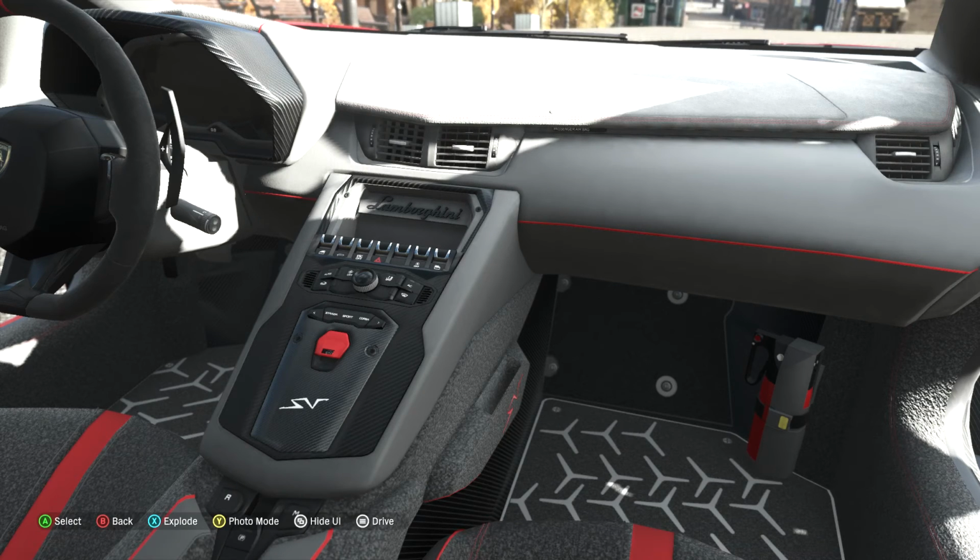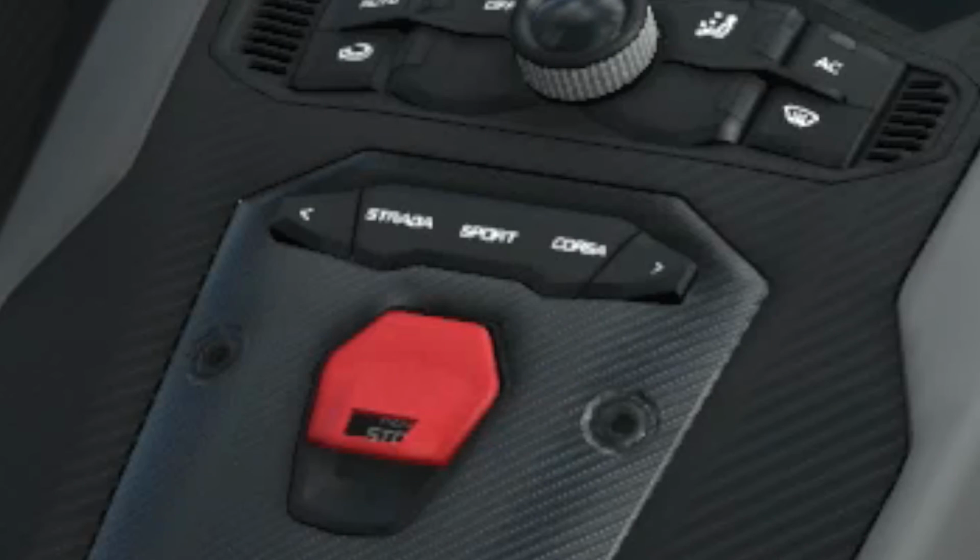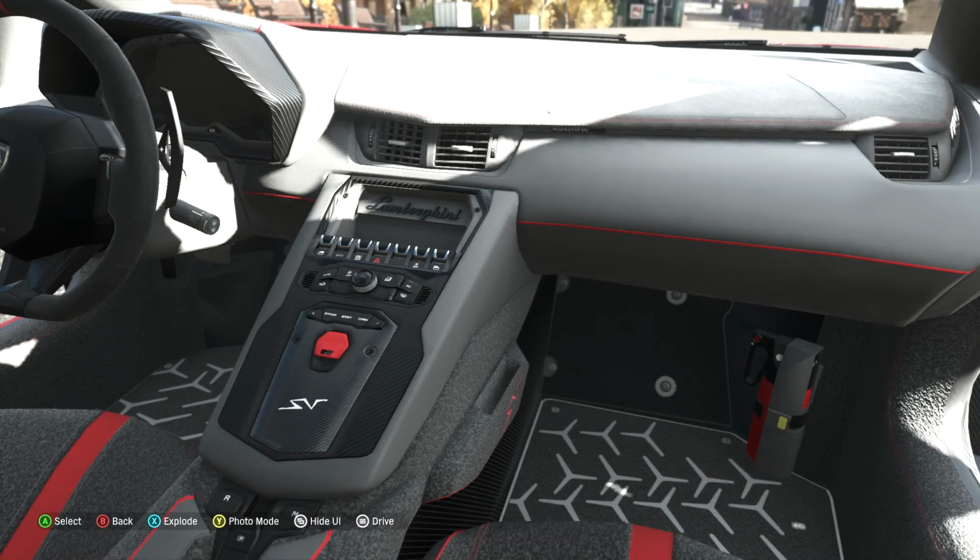The middle part, you can see that that's for tuning, if you want to turn a radio on or choose something with the USB. The middle buttons, pay attention to. There's Strada, Sport, and Corsa. Those are 3 different modes that the car can be in, whether you want to race, just drive on a normal street or whatever.